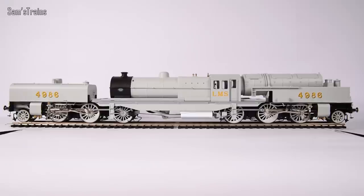However, now we've got the part that I'm not looking forward to, and that is performance. How is this thing going to run? Is it going to run at all? Is it going to break down after half an hour?